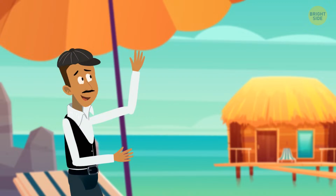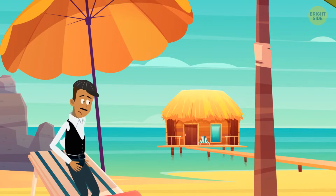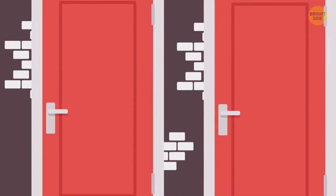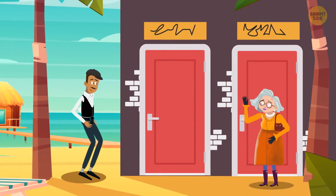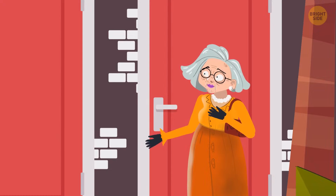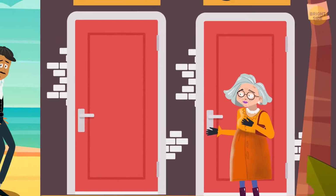Detective Callum went on a vacation to a distant island somewhere in the Pacific Ocean. The problem is that he doesn't speak or understand a word in the local language. But right now, he needs to figure out which restroom to use. Since one is for men and the other is for women, he has found one local lady who doesn't speak English but can understand it. How can Detective Callum figure out which is the men's restroom?